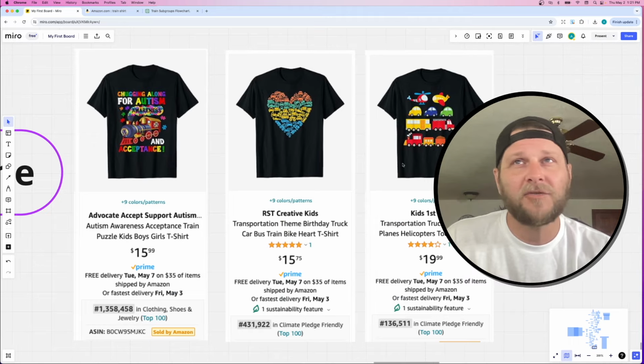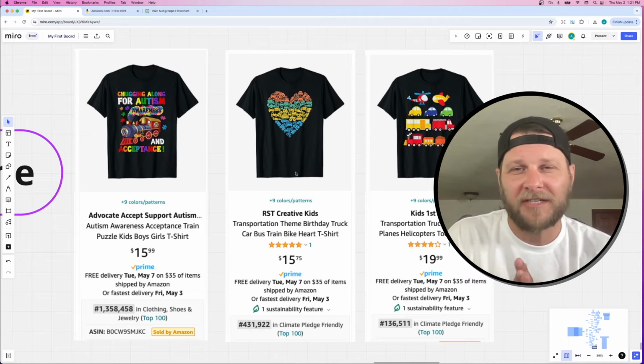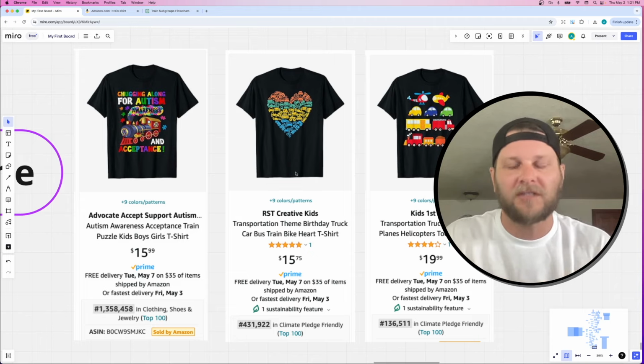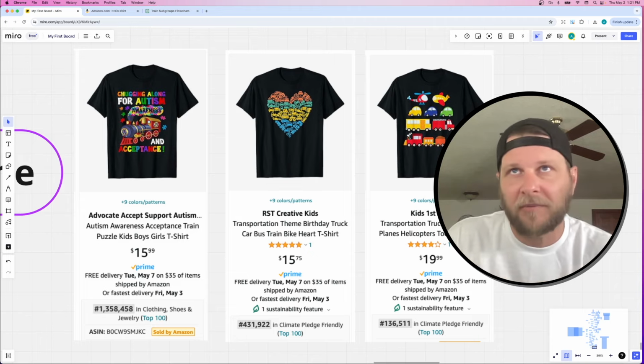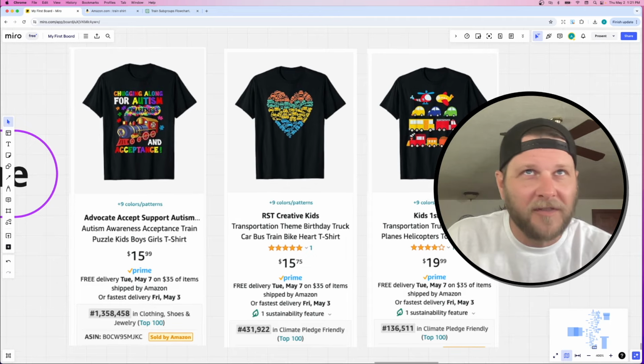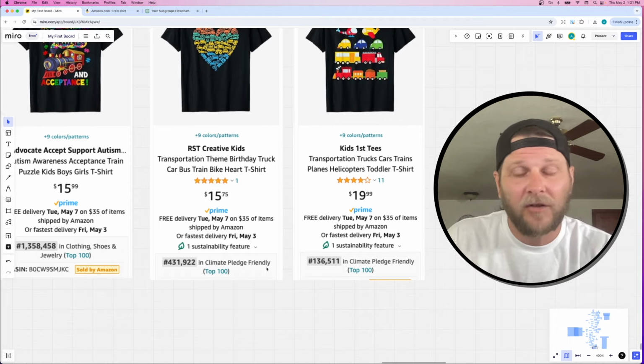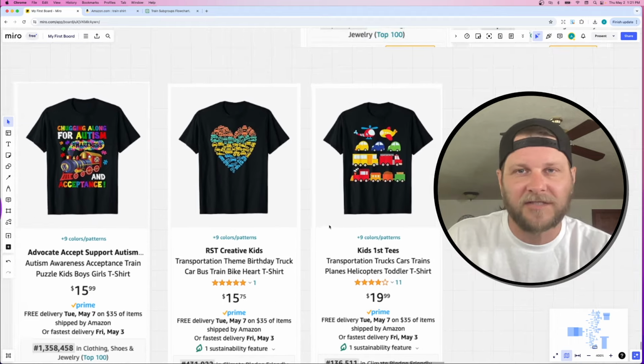Here's one, these two here are combining other transportation, right? So young kids really like trains, planes, boats, and automobiles. That's a play on these, right? So we've got the heart here with tractors and cars. And then here we can see trains, right? With cars and planes and helicopters. Look at these BSRs. These shirts are selling.